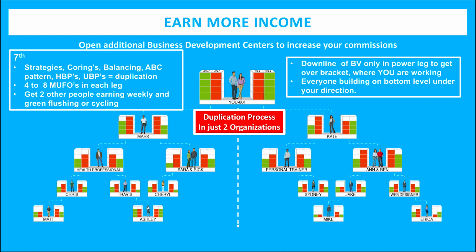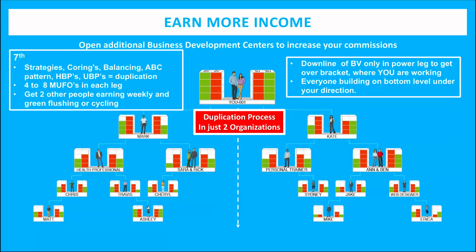So now we have an organization. Number 7, we start looking at strategies, coaching. What do people need the most to duplicate in each different group? Different groups need different things at different times. We do the ABC pattern, HBPs, UBPs. It all equals duplication. You're saying you know all this? Why aren't you doing it? Because if you do it, it happens like this, and you end up earning.